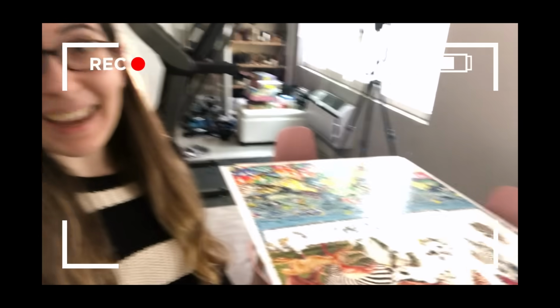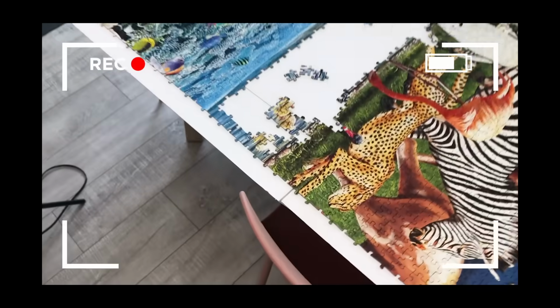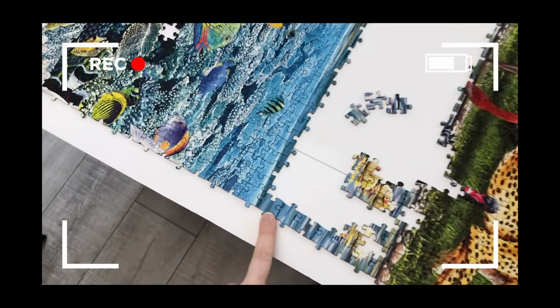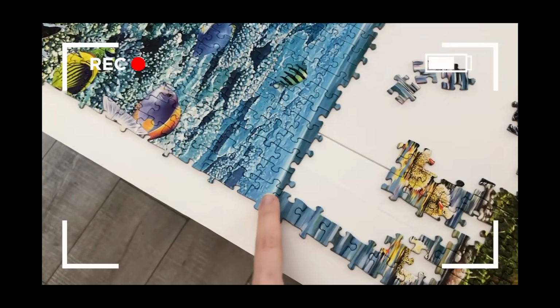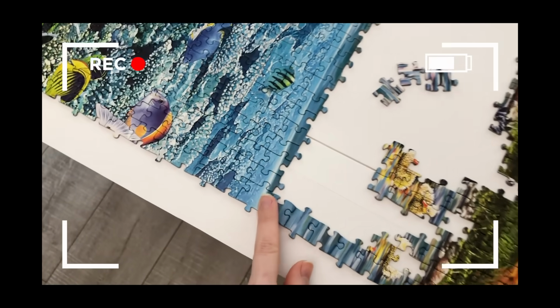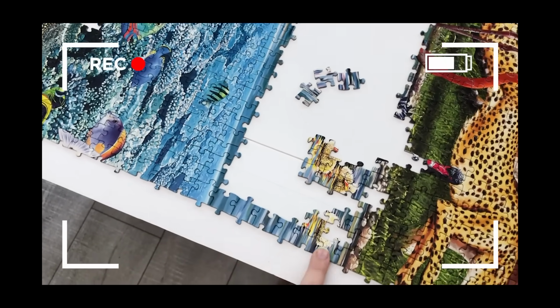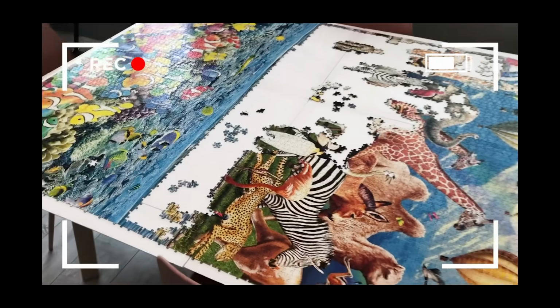Oh my gosh, that was a marathon puzzle session, but look, I got the entire underwater section done in just about exactly 4 hours. And then here on the edge, these pieces that connect the different sections are a little bit wider than all of the other pieces, so I was actually able to pull them out from the box of these pieces, and now I have a complete edge.